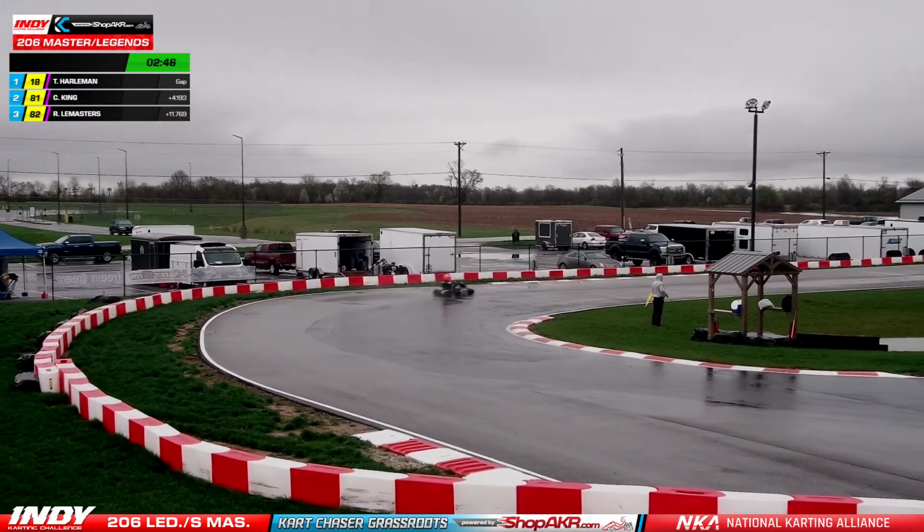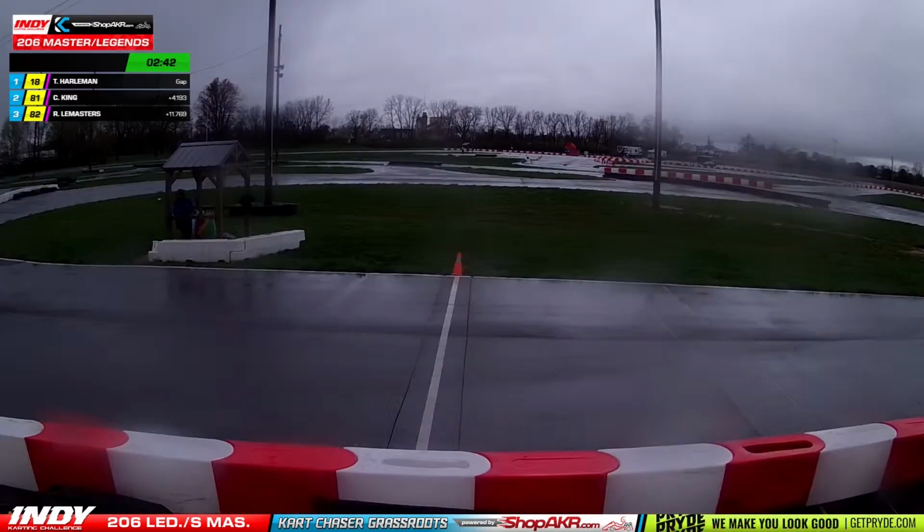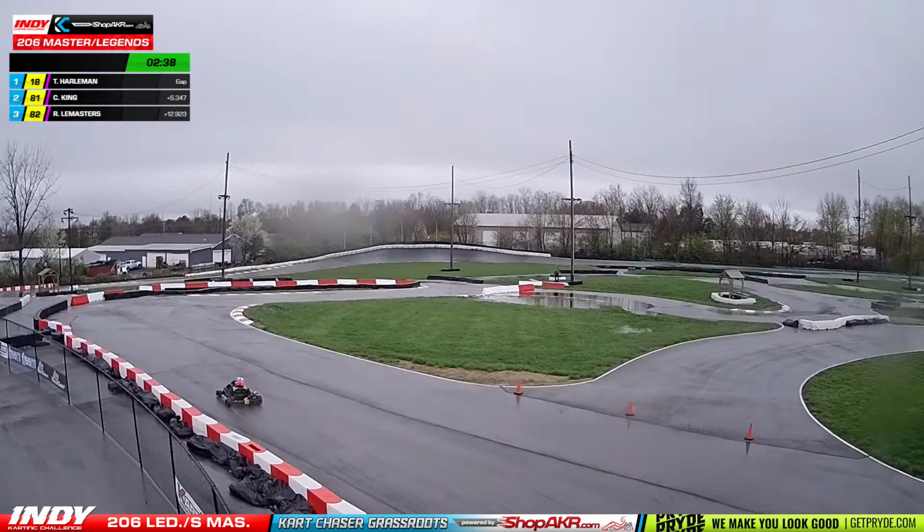As you can see there, still drivers just going very wide in what was originally turn 9 on this layout, and almost getting a bit of a slingshot effect onto this front straight, crossing the timing and scoring beacon for the first time. These drivers setting down their laps in qualifying.